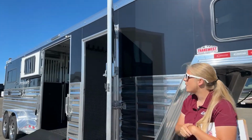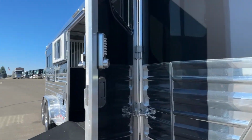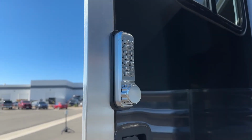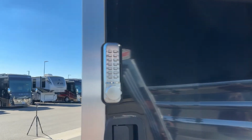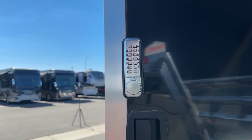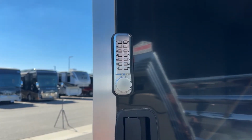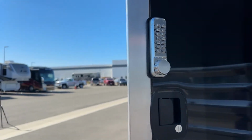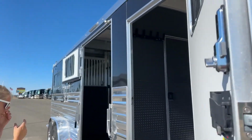Right over here, we have a combo lock on the front tack door. One of the things that a lot of people complain about is having to have enough keys or leaving their door with all their tack unlocked. So having a combo lock, you can set the code to whatever you want, give that code out to a few trusted people, and then you have the ability to lock and unlock your trailer without your keys. This is a deadbolt style, nice and secure. A lot of people are really big fans of having this. We like to add these to the tack doors.